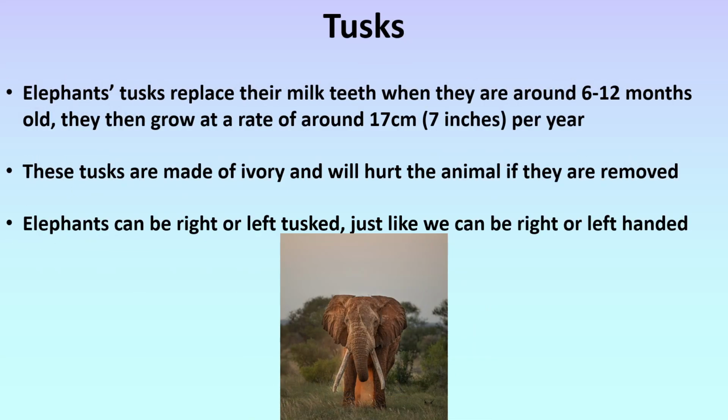Next, their tusks. Elephants' tusks replace their milk teeth when they are around 6 to 12 months old. They then grow at the rate of around 17 centimeters, that's 7 inches, per year. These tusks are made of ivory and will hurt the animal if they are removed. Elephants can be right or left tusked, just like we can be right or left-handed.